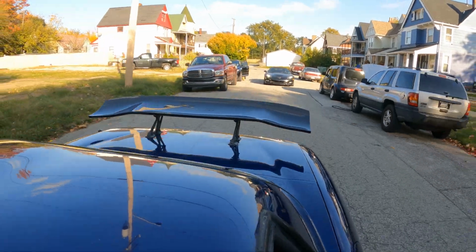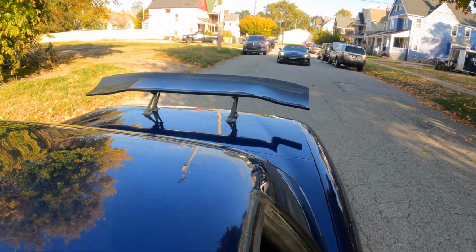Alright guys, so we are leaving my buddy Greg's garage right now. He's back there in the C6. So he helped me put that back on. So we got the new bumper. I'll show you guys in a little bit once I get back to the other garage. I'll show you guys what the new bumper looks like.